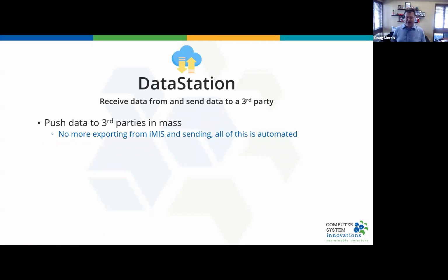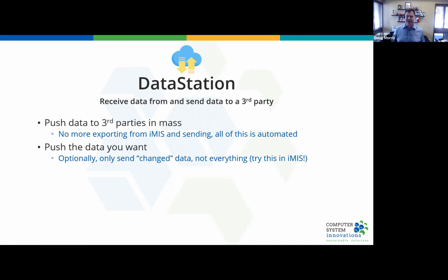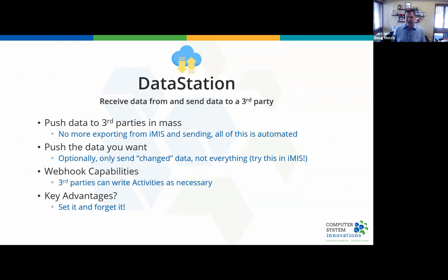Our data station is helping cloud clients and IMIS 2017 as well push data to third parties like learning management systems, only sending data when new members sign up or things like that. And of course, it has webhook capabilities so that the LMS can write back to IMIS. And it also is scheduled.